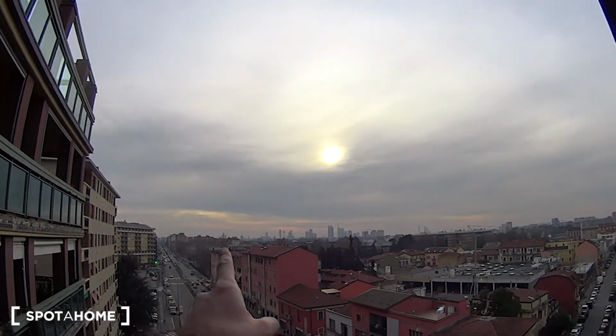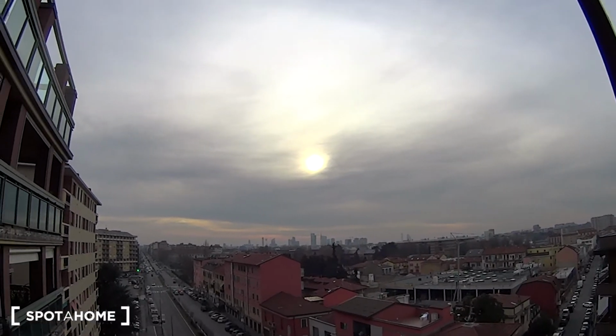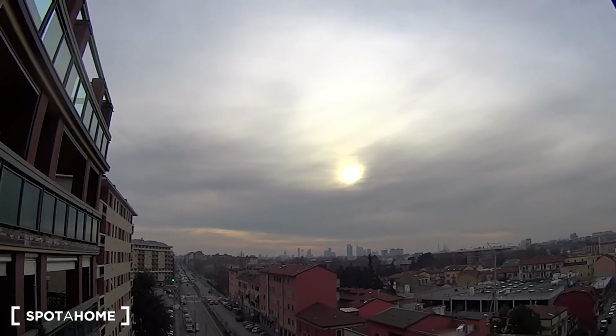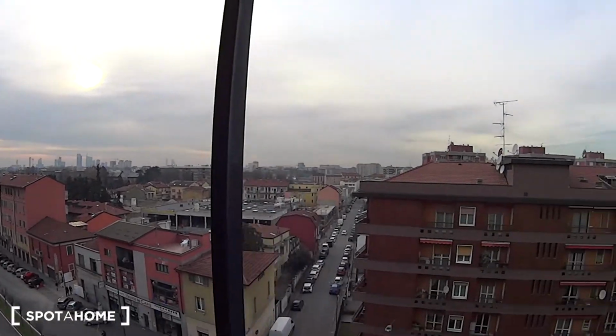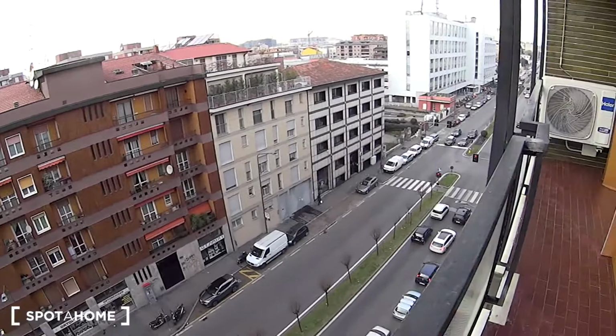We can see all of the skyline of Milan with the main landmarks, so the Grattacielo Pirelli, Gaulenti and so on. So it's a very beautiful view indeed. And all along Viale Monza you can find plenty of facilities, including shops and supermarkets.